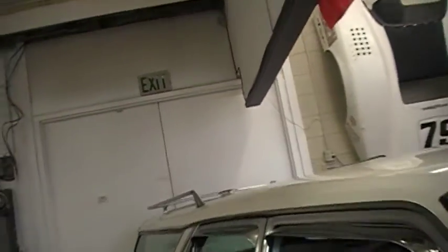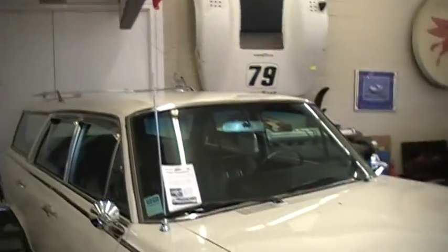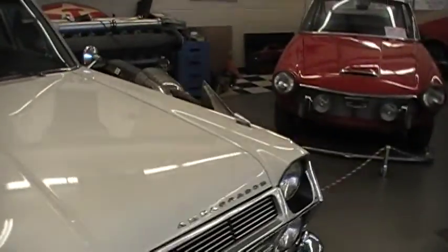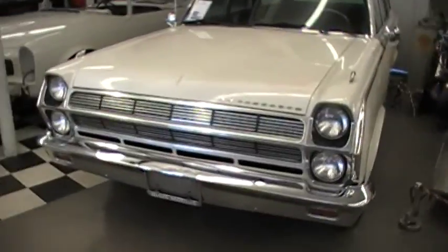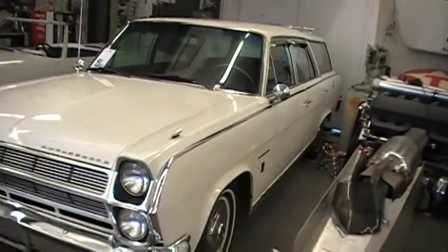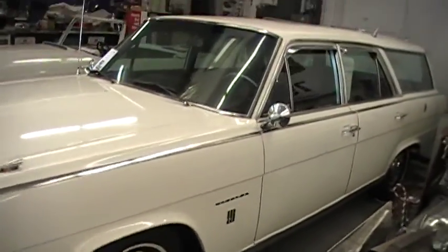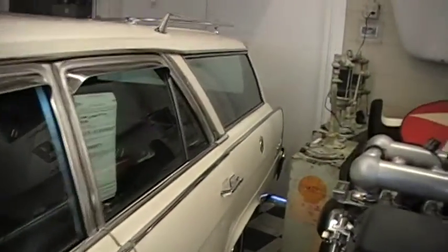We have books, records, factory brochures, factory warranty, documentation, invoices. Again, a one-owner car up until just recently when a Washington buyer picked it up when the original owner passed away, and from their estate brought the car up here, and here it is. Just a really terrific car, gets lots of attention, and probably one of the nicest Rambler wagons available anywhere.